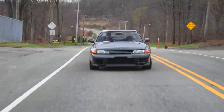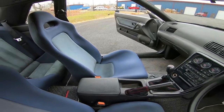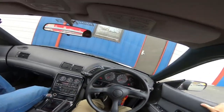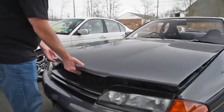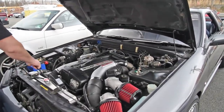This is a 1990 R32 Nissan Skyline GTR, and it smells nice. I held in my farts for this one. It uses one of the longest engine designations in motoring history, the RB26DETT. TT stands for twin turbo.